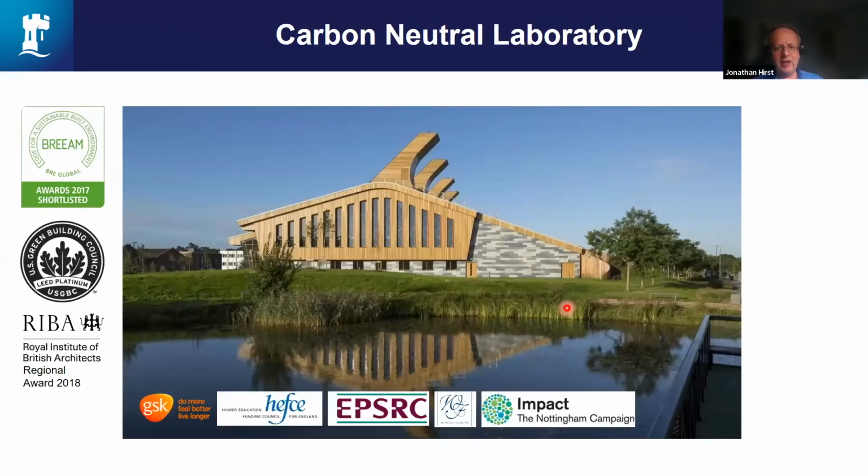The University of Nottingham has a particular interest in sustainability and sustainable chemistry. And in the introduction, Prudencio mentioned the GlaxoSmithKline Carbon Neutral Laboratory, which was opened in 2016 on our Jubilee campus. It's the only building of its type in the world, carbon neutral over a 25-year lifetime with actual synthetic chemistry happening within it. It meets all kinds of sustainability credentials that normally only office type buildings can achieve. And this was funded in part by a generous gift from GSK alongside UK government and charity monies.